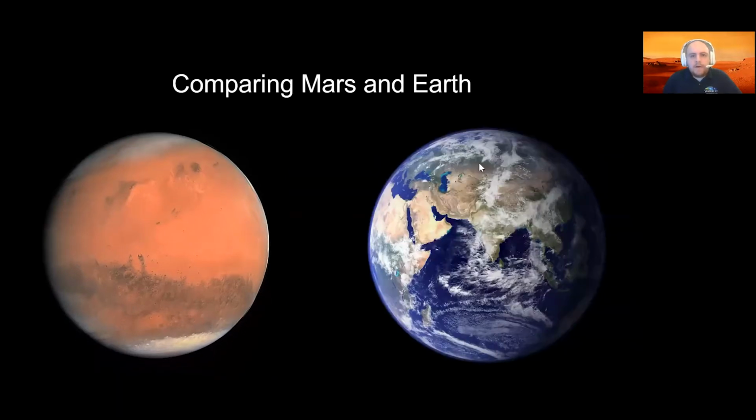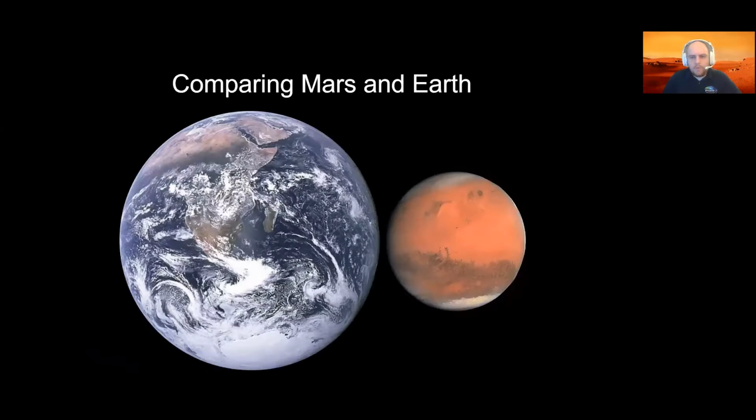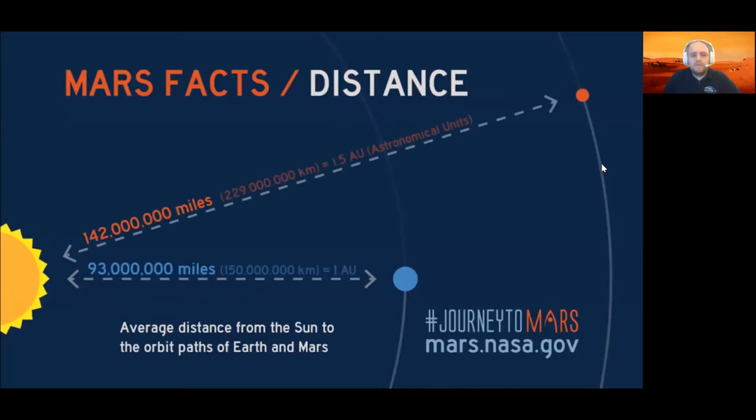So when we compare Mars and Earth, we usually see the images side by side just like this, but this doesn't really explain their appropriate sizes. So looking at Mars and Earth, this would be a more accurate representation right here. Mars is much, much smaller than the planet Earth is. It's also very far away from us. People think that they're very close to each other, but they're actually very far away.